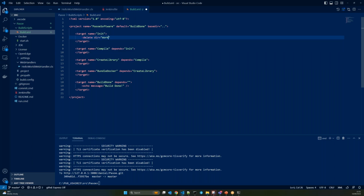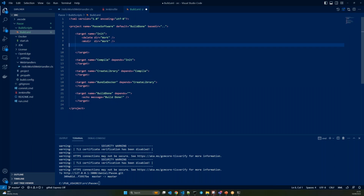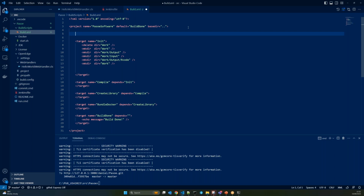Delete there is work, and that will delete the work directory and all subdirectories. So we are directly going to recreate that directory. Work. So let's see, mkdir work output. I need an input directory. I need output R code directory for our compile result. And I also need our Docker directory, but I'm not going to specify that as a literal here because I need to do more in that directory. So I'm going to put it in a property so we can reuse it.